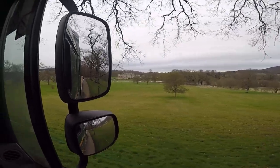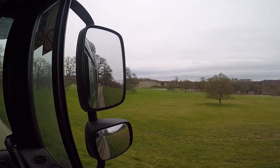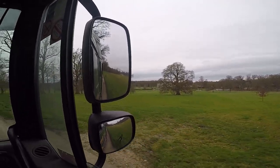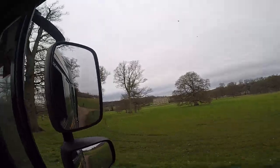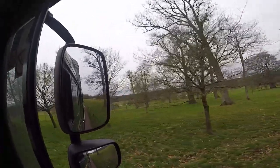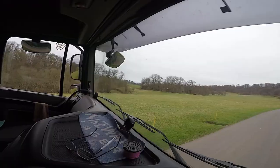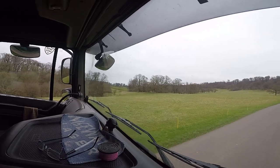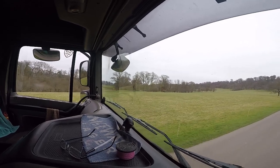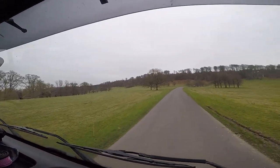Beautiful. So we're exiting, and hopefully we'll come back one day and have a tour. The majority of the animals over to the left was straight ahead of your view there. Big place.